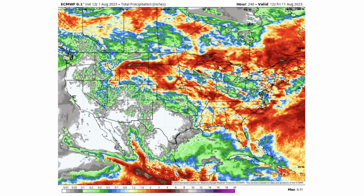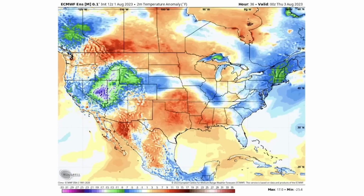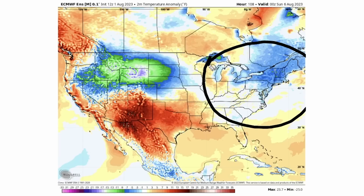Let's move straight into the temperature pattern. As you can see, by the time we are reaching into just a couple of days from now, we still see some more neutral to below normal temperatures for a lot of the Northeast, Mid-Atlantic, and Ohio Valley. Very close to normal. It's going to be quite pleasant, still a little bit hot, obviously, but nothing like we saw about a week ago.